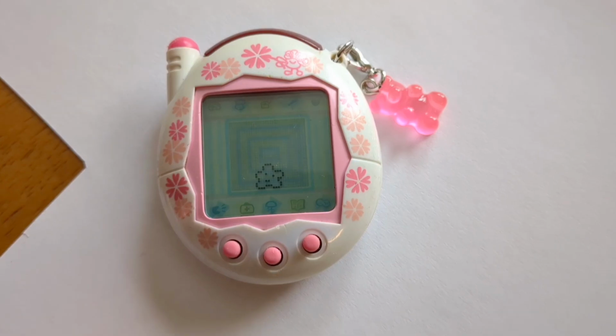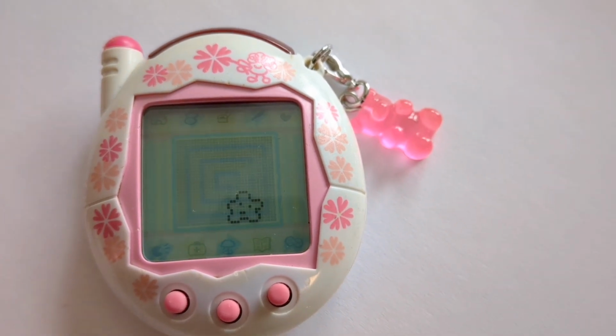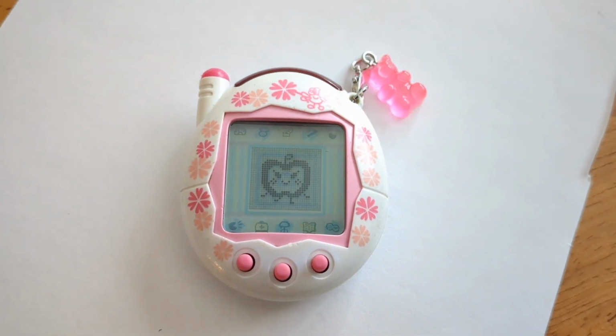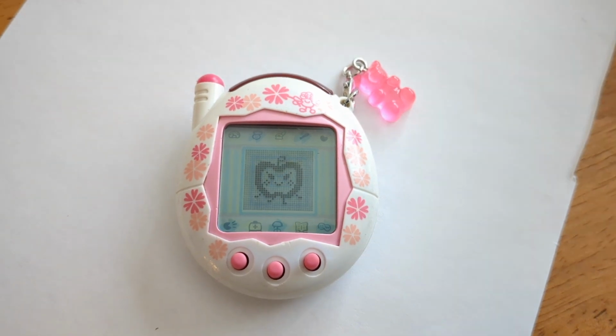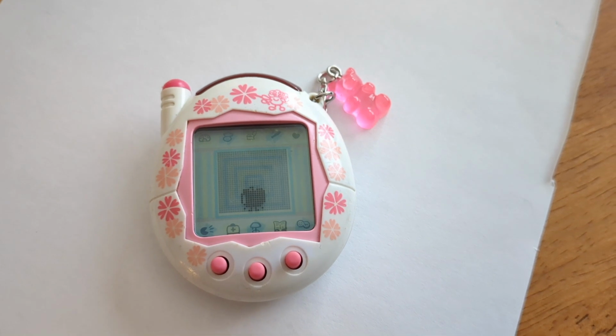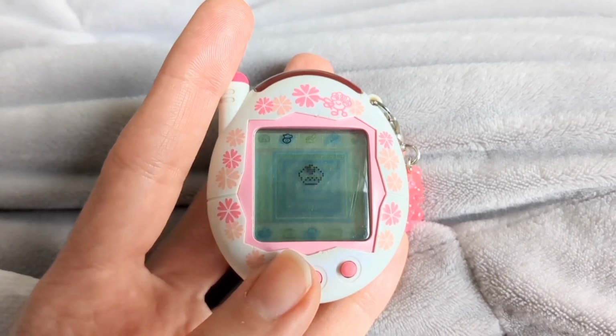I have been collecting Tamagotchi since 2006, I think. And one question I get a lot as a collector is which Tamagotchi release is the best? And I'm sure a lot of other collectors have received this question as well. And it's a really hard question to answer.